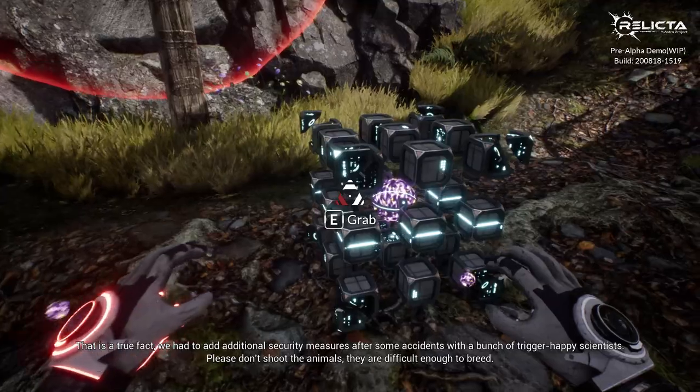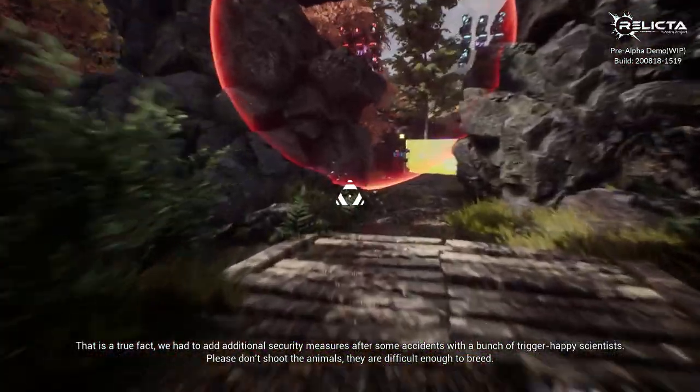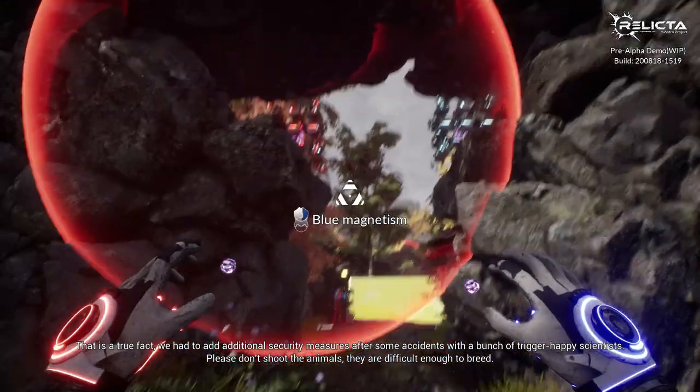We had to add additional security measures, because of some accidents with a bunch of trigger-happy scientists. Please ensure the animals are handled carefully, they are difficult to read.